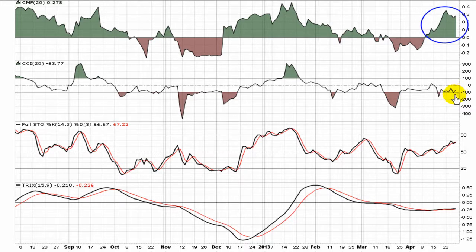CCI is holding above negative 100. All that tells me the stock price is still trending near the lower part of its 20-day mean, but I still like to see that it's making higher lows. Now it's just time to see if it's going to make some higher highs and continue that channel. Full Stochastics pushed back above 50, saying that there's bullish momentum being held into play.